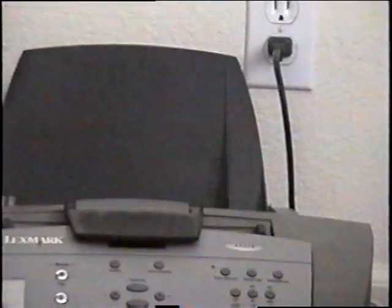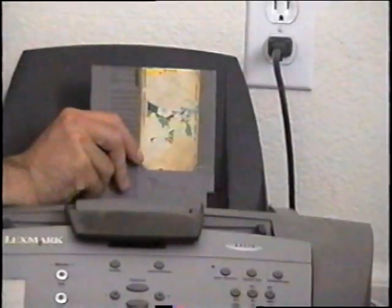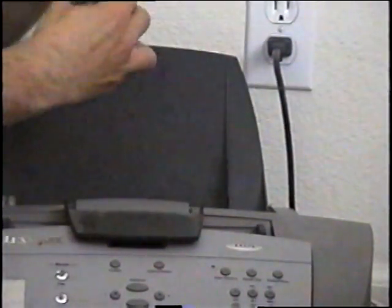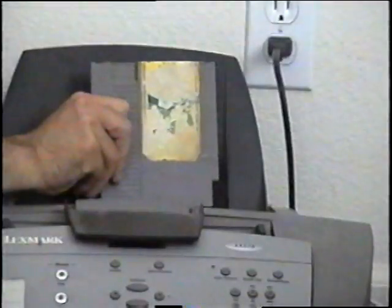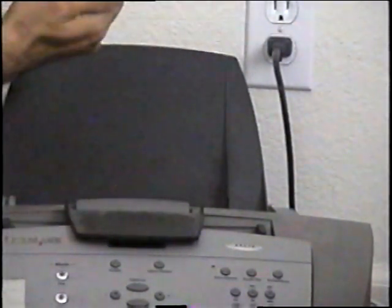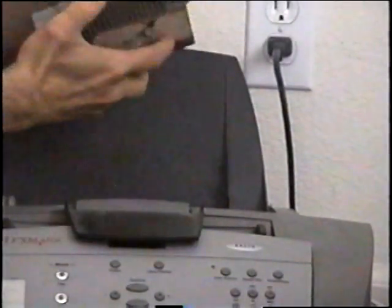Next game, and it may look a little jacked up, but this game is NES Baseball Stars. I know the cover doesn't show that, but if you look right here closely, it does. NES Baseball Stars. And I got this game from my cousin in Kansas, and it still works, believe it or not. It's just a little busted up, as you can see.